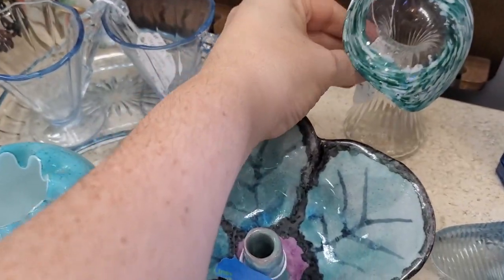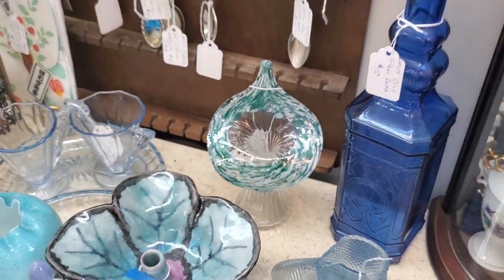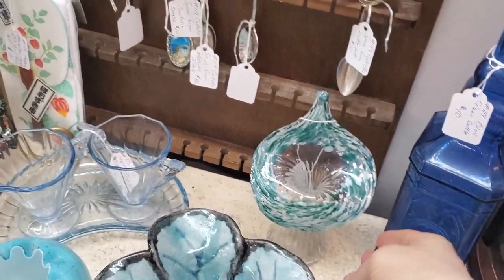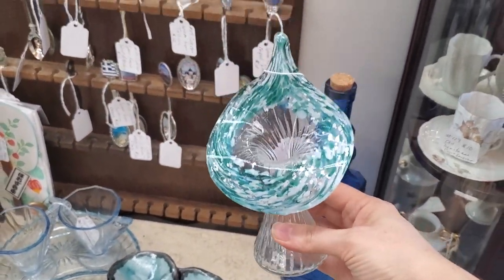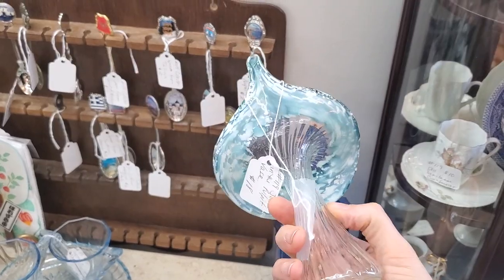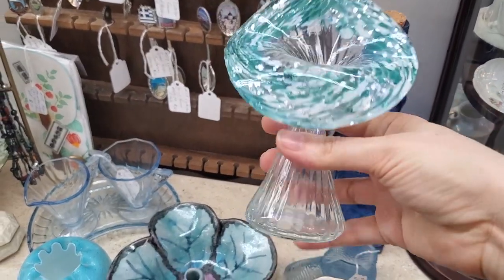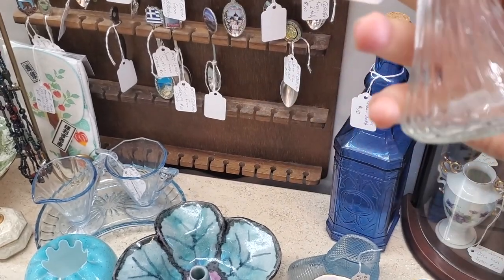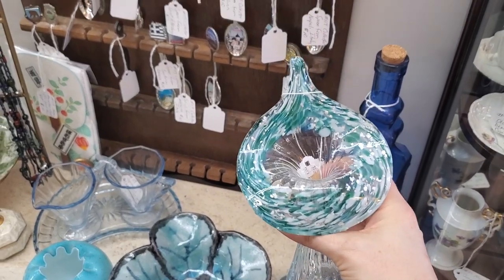And then I saw this really cute Jack in the Pulpit vase, but honestly, it was so lightweight and it was really, really short. And it was $18. And I'm kicking myself. I think I really should have picked that one up, guys, and just seen what would happen with my research later, because it's just so beautiful.